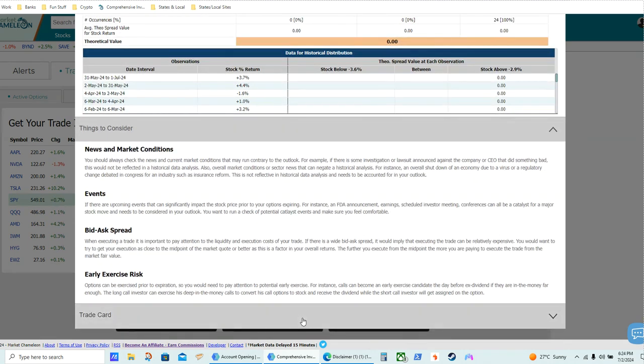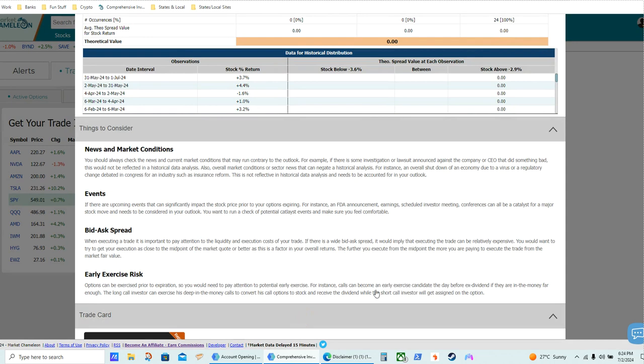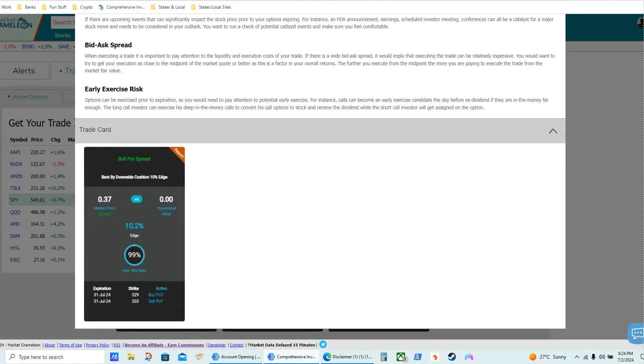I actually traded options, I don't know, 20 years ago back home. Started to play around with calls and puts. So this is the advanced. This is to sell options for passive income, and that's the trade. You click on the trade card, it tells you again: put credit spread, sell the 533, buy the 529, expiration the end of July, collect a nice premium, and again, 10 credit spreads.